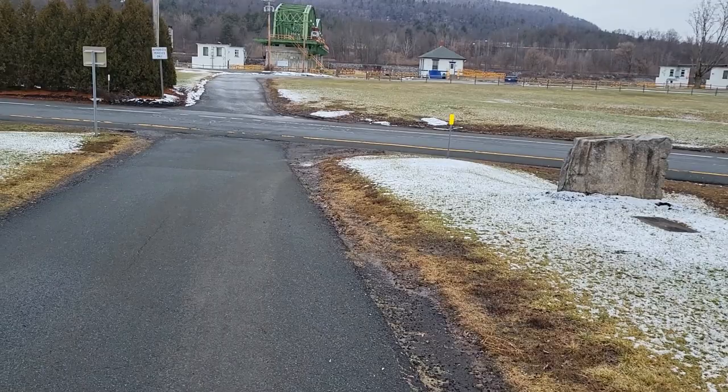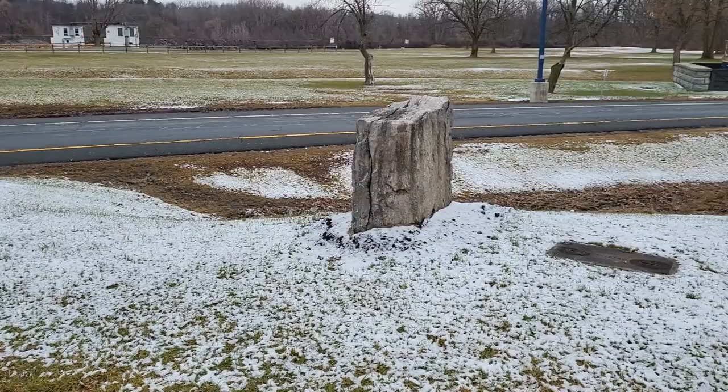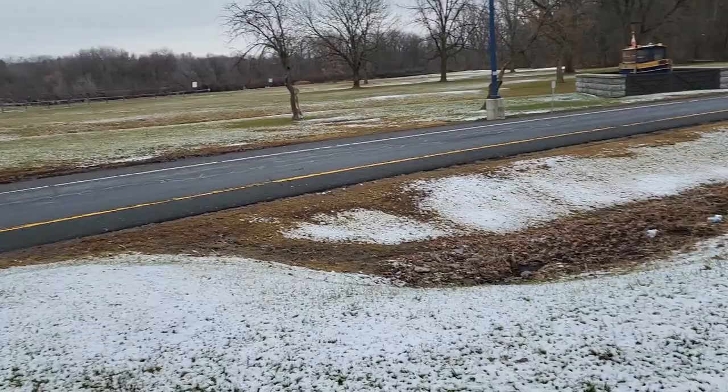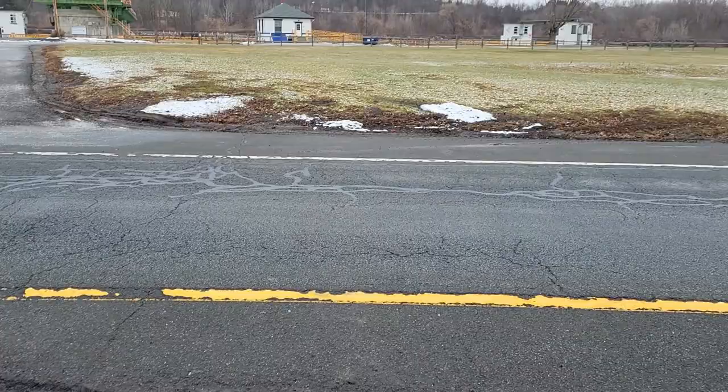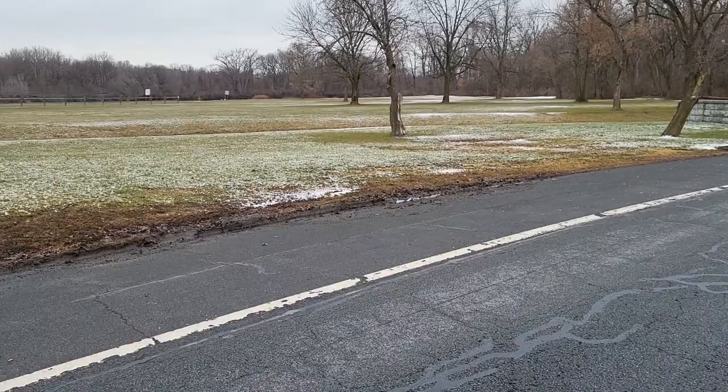I didn't walk to the other side of the lock, so I think that would be unnecessary. Electrical. The only reason I think this has something to do with the original canal here is because of that. But I don't know. Here's a train in the background. Another one coming through. Another train coming through.